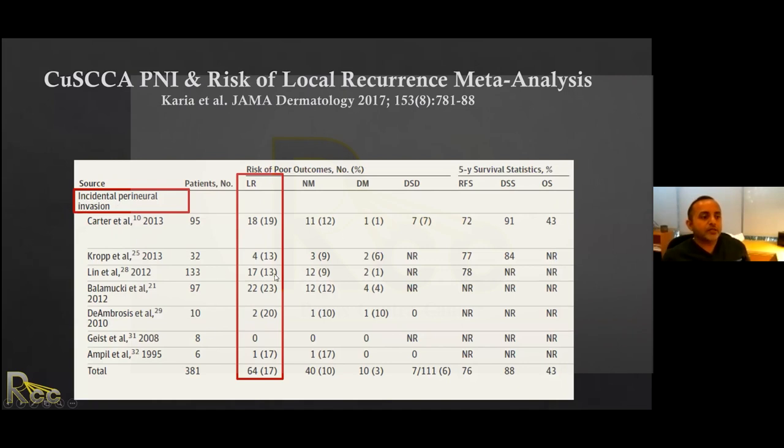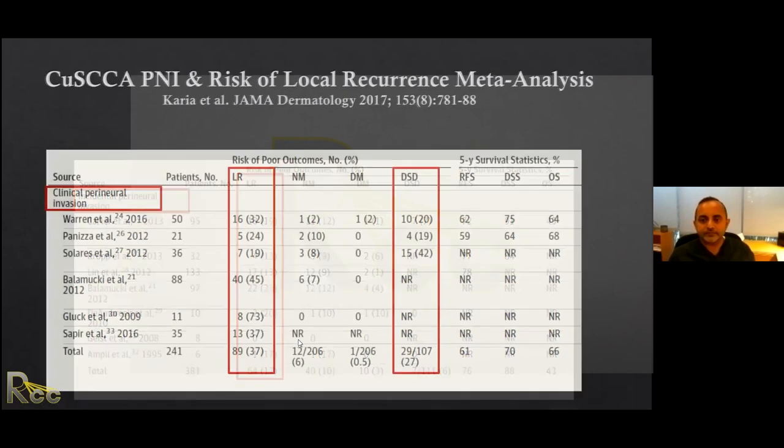And this is really a classic role for adjuvant radiotherapy, right? So even when patients undergo Mohs surgery, if there's any PNI, those patients should be referred to see you to talk about adding local radiation to the resection bed of these tumors, so that you can provide them with long-term improved local control.